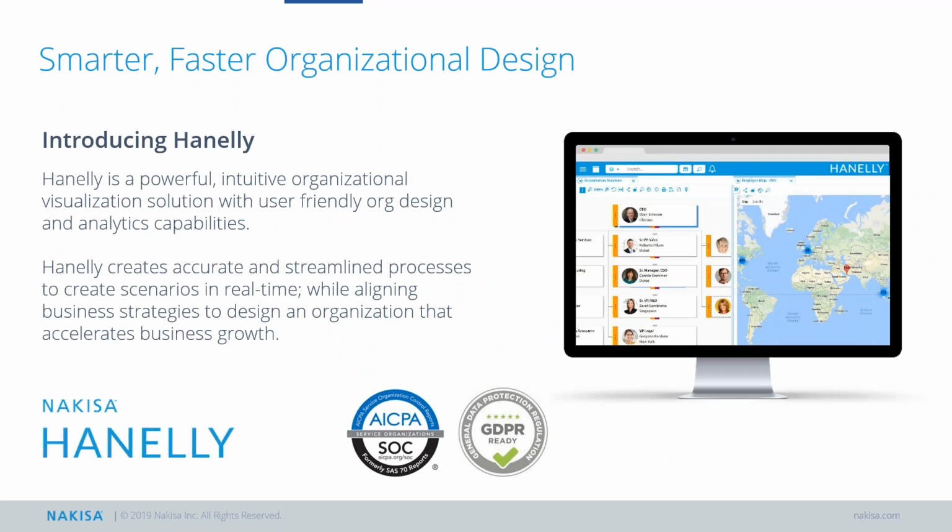So what is Hanelly? Let me first start by explaining the definition of organizational design from our perspective as a company. We see that every organization, regardless of its size, works with three main pillars: your processes, your talent, and your culture. And we try to align all of that together with the business objectives and corporate strategies, which is really what we define at Nakisa as organizational design.